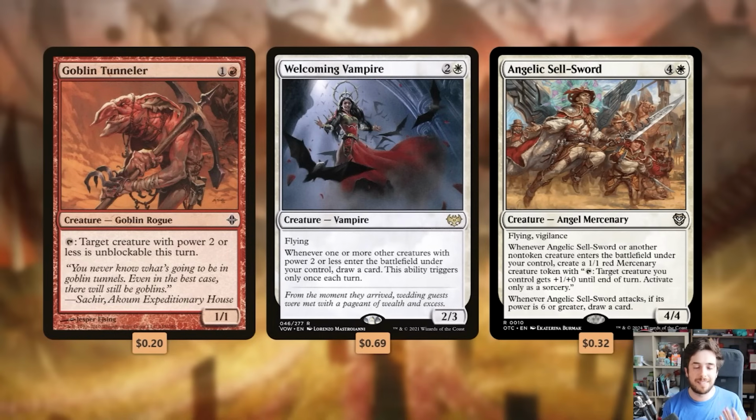Goblin Tunneler and similar effects give Arabella evasion, because Arabella's attack is an attack trigger, and it's a very small creature, so it can't really attack properly without evasion. So Goblin Tunneler and similar cards give her evasion. Also, our other small creatures evasion. Welcoming Vampire draws us cards, and Angelic Sellsword just makes a lot more small creatures, and a lot of creatures in general as we're playing our small little creatures.